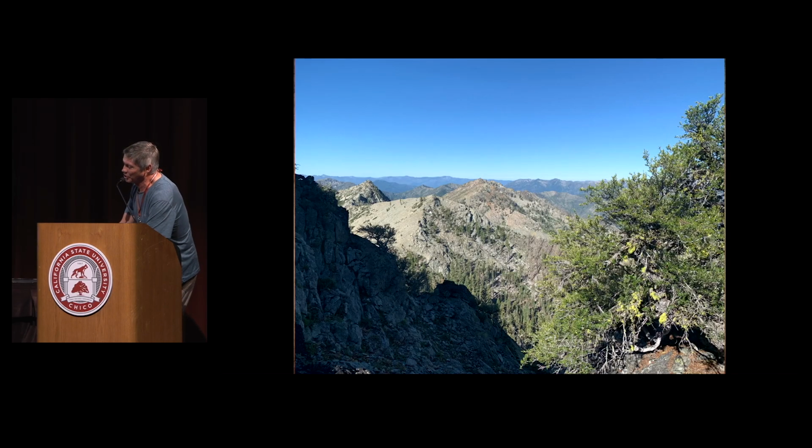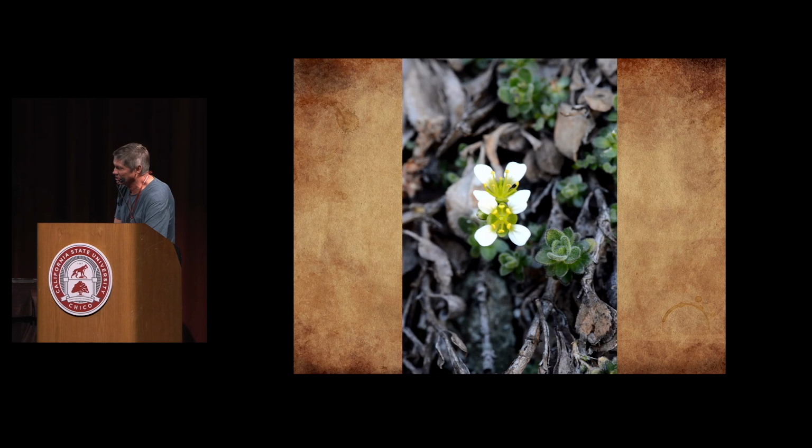All right, so we got Cercocarpus up there too. It's a pretty cool spot. So this new thing, it's a beauty. It's going to be Draba, and what I want to name it is somnia because I found it on Snoozer Ridge.